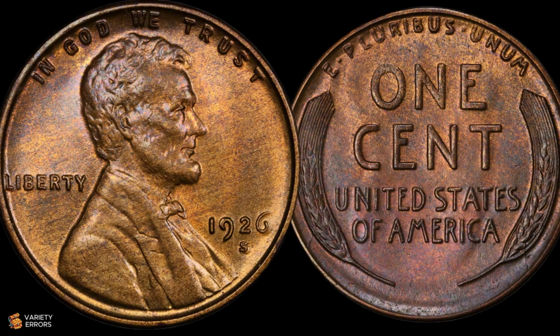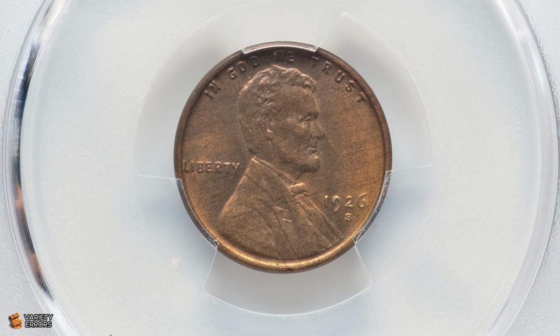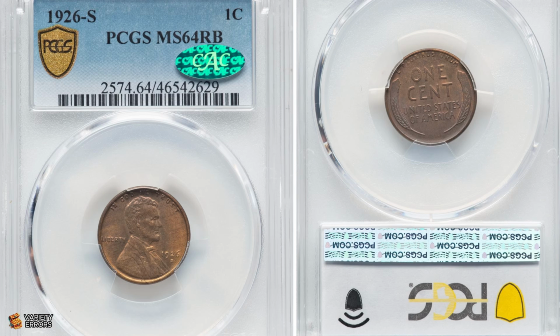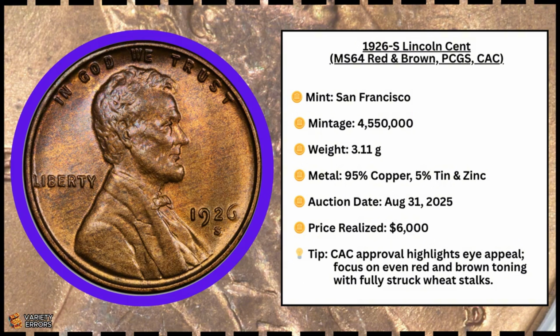Finally, let's talk about the troublemaker of the bunch, the 1926S. Anyone who collects early S mint Lincoln cents knows the deal. These things are beat up from the start. The strikes were soft, the dies were tired out, and clean, high-grade examples are genuinely tough. So when an MS64 red-brown example comes along with a CAC sticker, you know you're looking at something that passed 2 tests instead of 1.